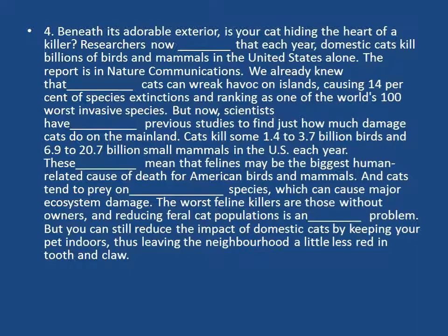The worst feline killers are those without owners, and reducing feral cat populations is an ongoing problem, but you can still reduce the impact of domestic cats by keeping your pet indoors, thus leaving the neighborhood a little less red in tooth and claw.